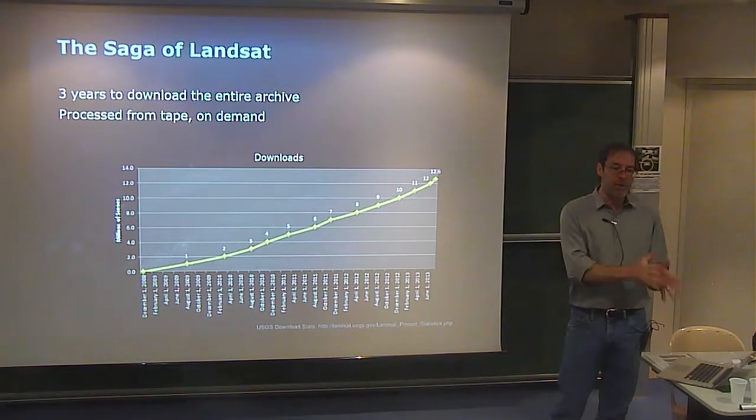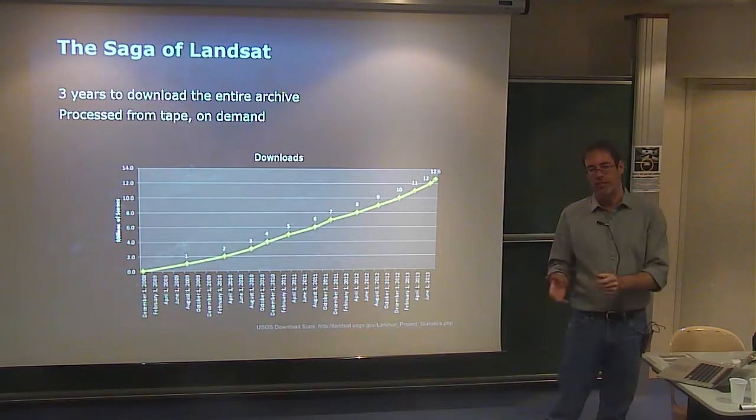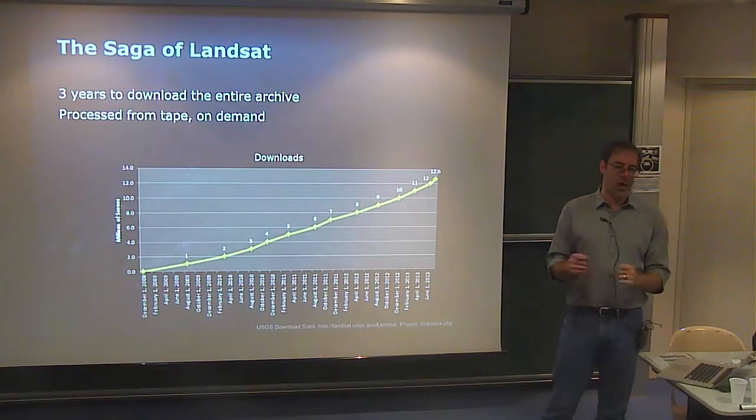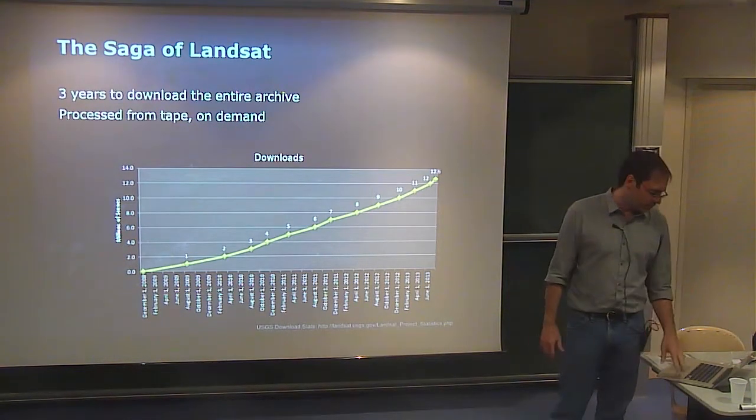Because they keep their data on tape as well, and they process it on demand. So you say, I would like these 10 scenes, and they go off and start processing them, and then they send you an email that says, your data is ready, which is great for 10 scenes, and okay for 100 scenes. It's pretty horrible for 1,000 scenes. We had to get 4 million out of them, now up to 7 million. So there was quite a big data challenge just getting to the data, let alone processing it.